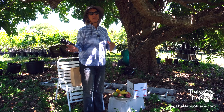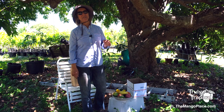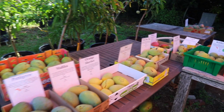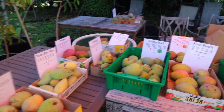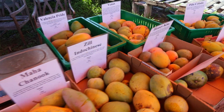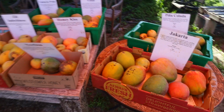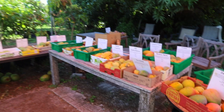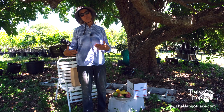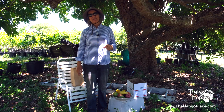Well, of course, all year round, we are open from 9 a.m. to noon on Saturdays. So the main thing we'll have on those Saturdays is mangoes. Then we also have some time during the week where you can actually have sort of the same experience as Saturday morning. We will have the mangoes out, and you can select the mangoes that you want, and then we weigh them out and you pay us. And then there's other options.